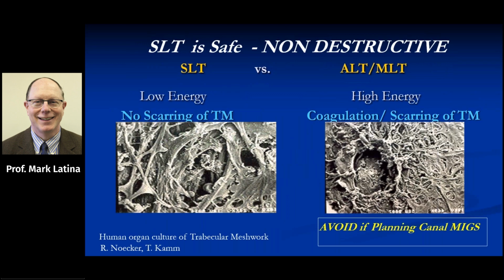We found, and these are some histologic studies by Dr. Noecker and coworkers looking at organ cultured eyes, that there was no scarring of the trabecular meshwork with SLT, compared with ALT and MLT procedures, which produced coagulation and scarring of the trabecular meshwork, shown here. With the advent of MIGS procedures, and the use of these procedures with canal surgery, I think ALT is actually relatively contraindicated now, especially if you plan to perform some of these MIGS procedures.